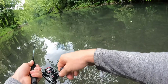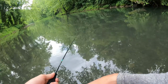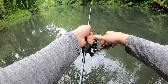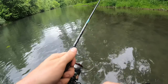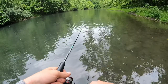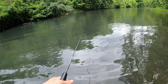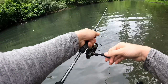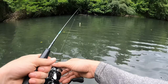It's a floating scatter wrap jerkbait type situation. Never fished one of these before. So it's got some pretty wild looking action in the water. Oh, I got one on it. Oh my God, I had a follower all over this thing. It looked like a decent brown.